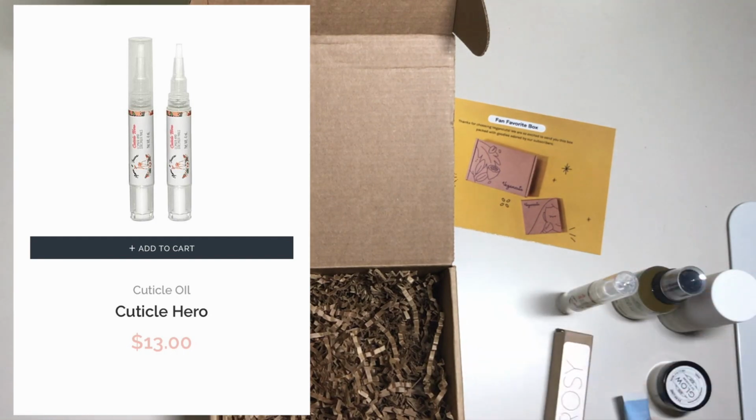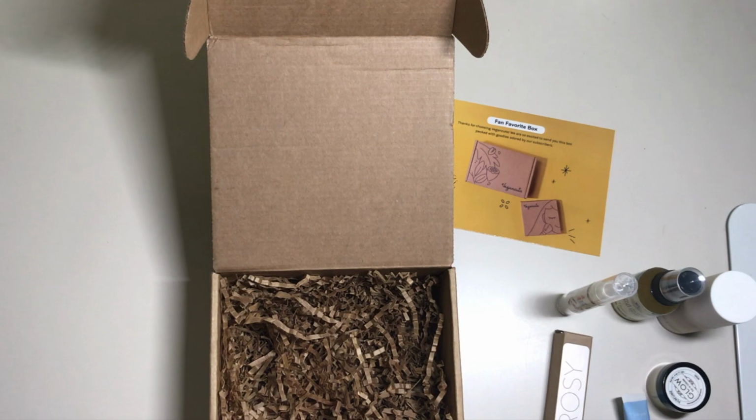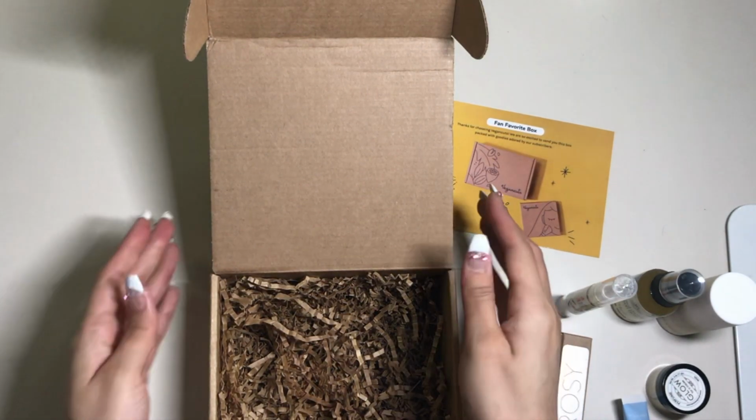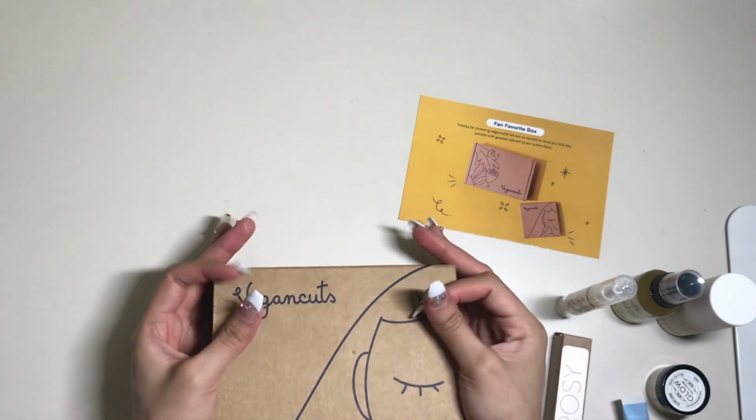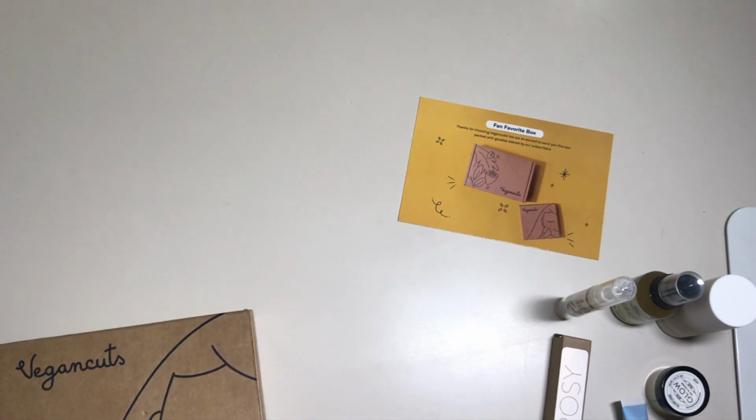So that is all in the Vegan Cuts Fan Favorite Beauty Box. It came with 2 full-size products, which was the cuticle oil and the eye treatment, and 4 sample-size products, so a total of 6 products. And the price for the 2 full-size products equals $25, so it wasn't too bad for this beauty box that was $22.95.